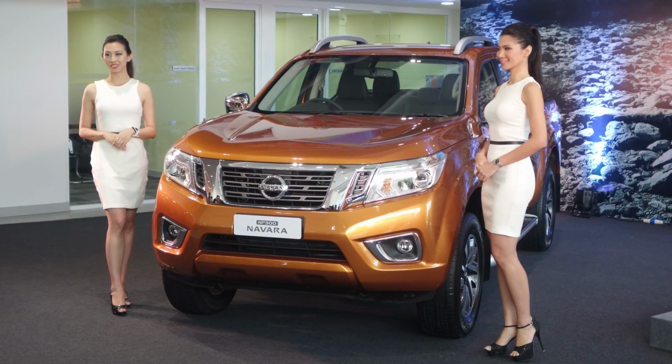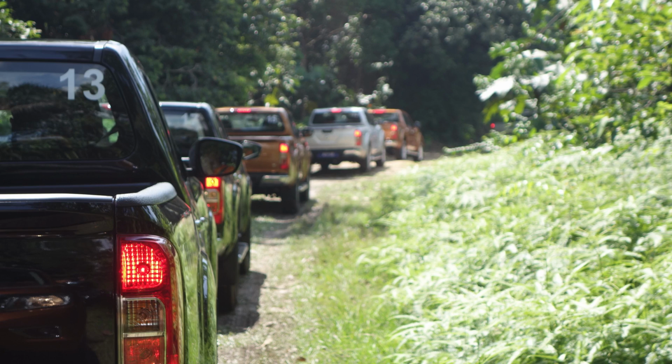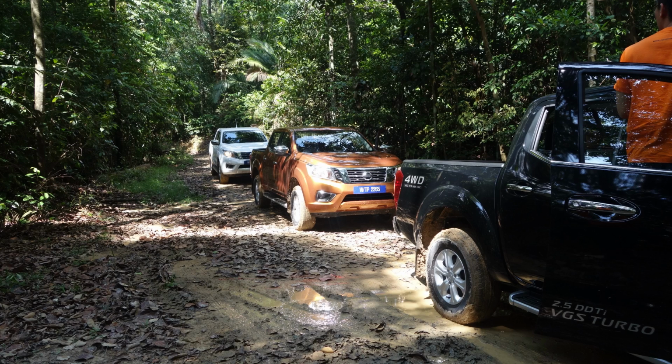One of the first pickup truck launches that I attended, and when they launched the car, they took us off-roading with this car. Oh, okay. And I think they completely missed the point. What do you say they missed the point? I think they were trying to preempt anyone saying that this kind of suspension is not suitable for off-roading. But what they should have done is show you how good it is on the road.